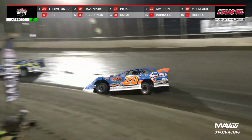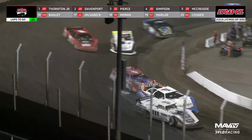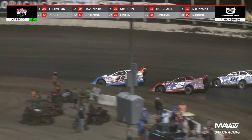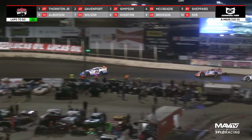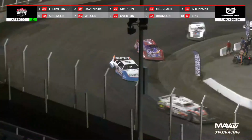Mikey running right now. Dustin in position number 19. Ricky Thornton Jr., he's got to be careful. Davenport, remember what happened to him with Dustin Hodges Saturday night at Lucas Oil Speedway. Here comes Pierce on the bottom to both get around Max Blair. Now they've got the 66C of Costner they're going to get around, and we'll see what happens here as we still have 21 to go.